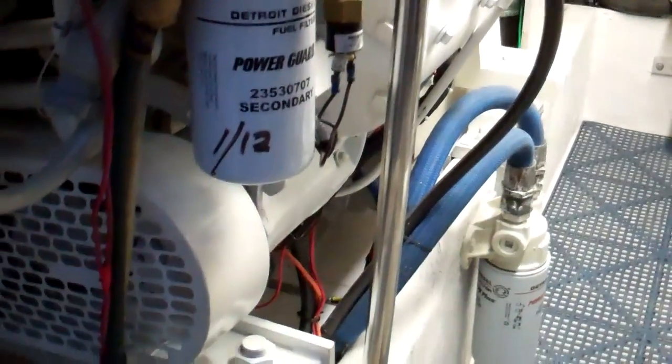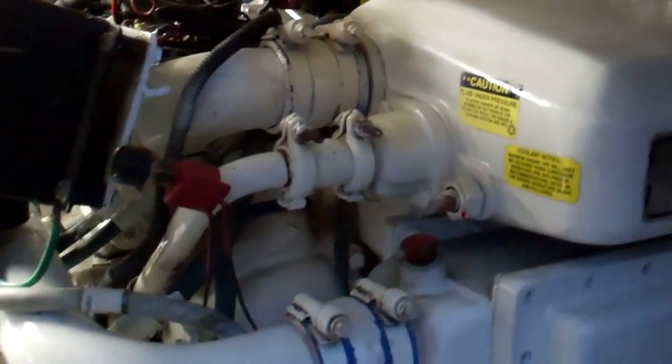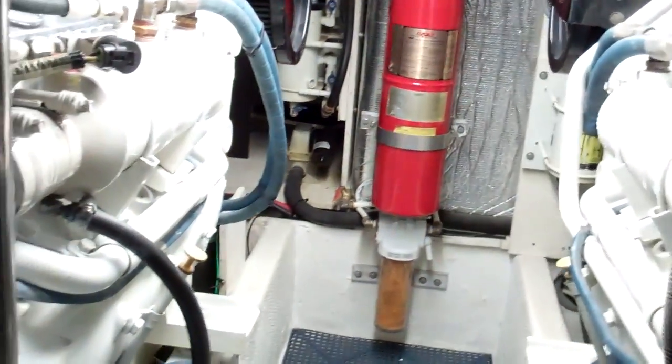And we will go to the engine room last but certainly not least. And clean. Now these are the electronic fuel injected Detroit diesels. They only have 750 hours on them. And let's give you shots on the outside here. But this is about as clean an engine room as you're going to find. Very well organized. And shoot you down on the outside here.